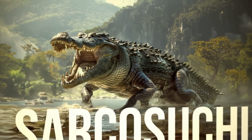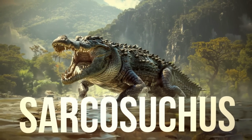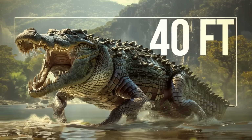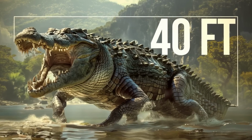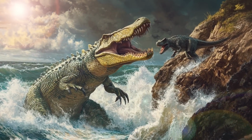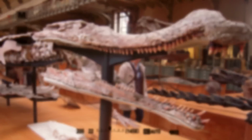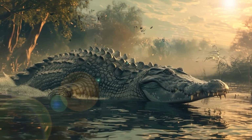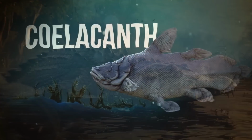One of the river creatures was Sarcosuchus, also called the super croc. Being about 40 feet long, it could easily swallow an adult human. Or better yet, it could take on a full-grown dinosaur and win. Its jaws snapped with unimaginable force, and no creature, not even Spinosaurus, was safe from it.